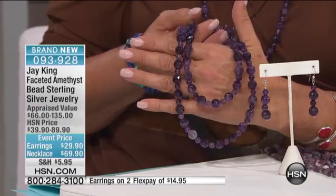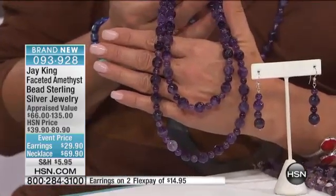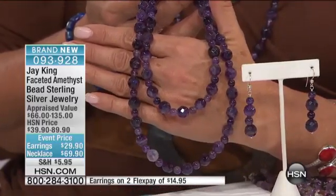Okay. So that's the way it works, but the finest amethyst probably in the world, I can say this, bar none. I'm not taking away from Brazil or Uruguay, okay?